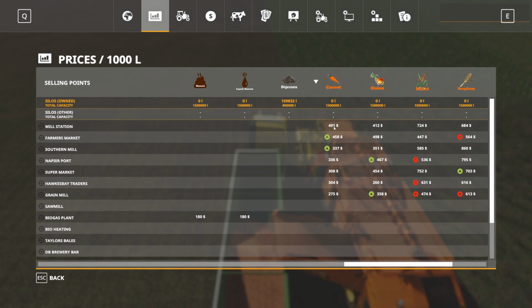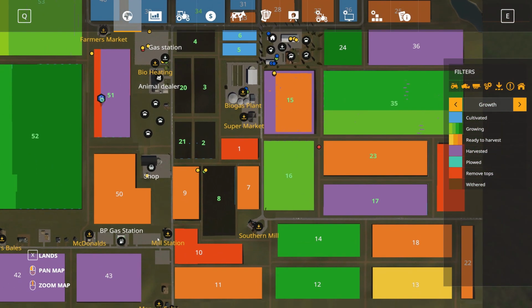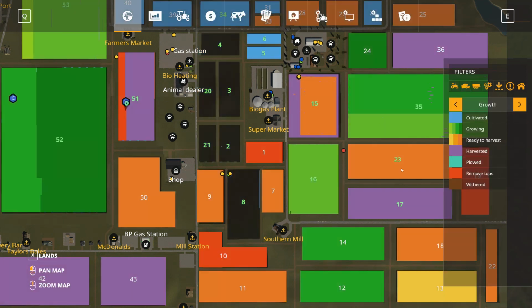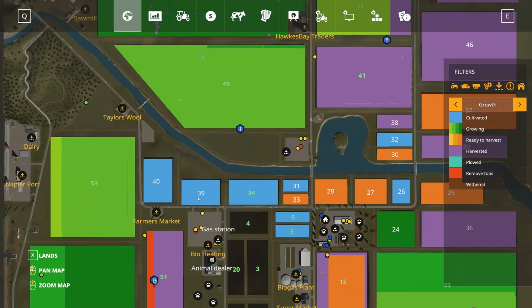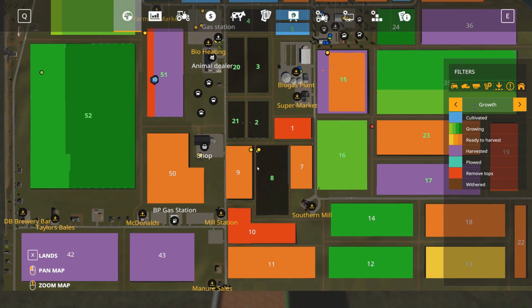Carrots, $4.91 at the mill station. Mill station is down here past the shop. All right, no problem, not far to go. And obviously this field would need to be plowed and just plowed? Yeah, just plowed. Okay, no problem. We can manage that. We can see our cornfield, waiting for that to turn over so I can feed the pigs some corn. Help him out there. Grass field.